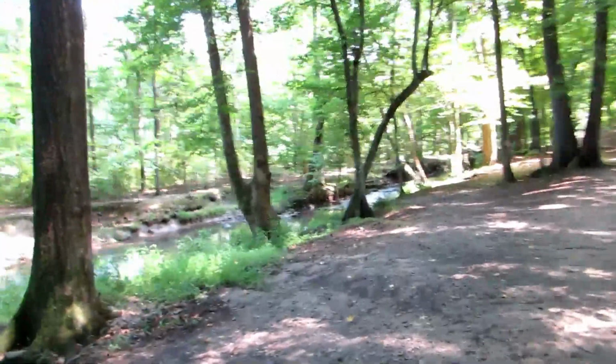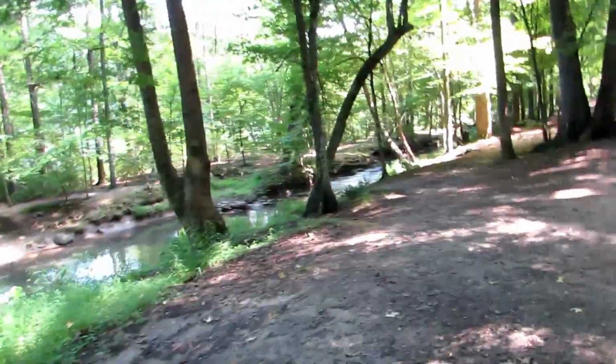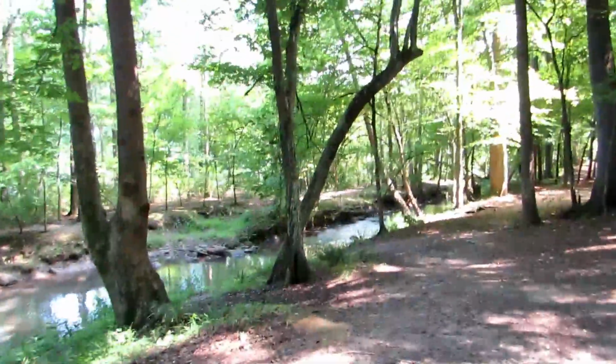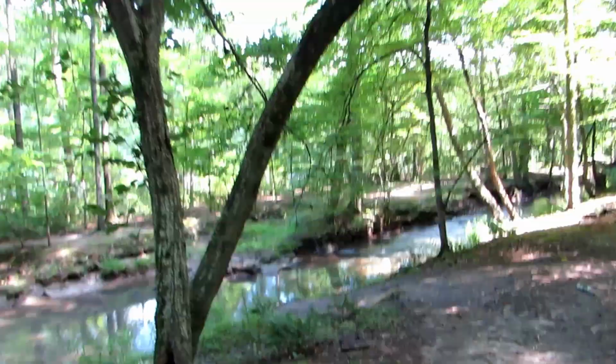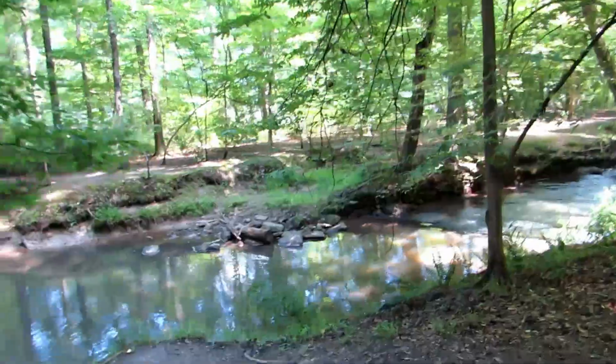But here's another bit where the stonework is still intact, right here where this tree is. But we must be getting close because I'm hearing a bunch of falling water. Yeah, right here you can see.